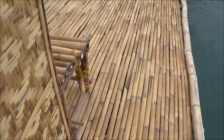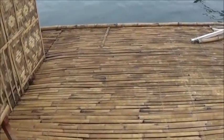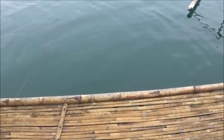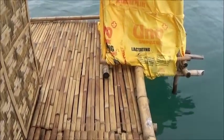So yeah, those of you who are wondering how this platform was going to survive in monsoon season, it's doing well so far. I mean, waves crashing on the deck here, it's still anchored in place and there's no real damage. Gabriel did a good job on this, anchoring it down and securing it.